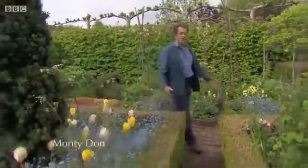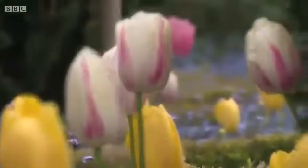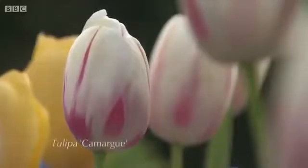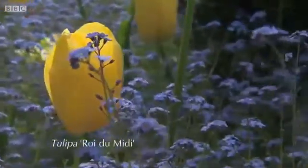The cottage garden has really come into its own. And this year, I planted tulips chosen for their height. These are triumph varieties. So you've got Camargue, this flushed with pink. You've got Roi de Midi, the buttery yellow, rising up from the forget-me-nots.